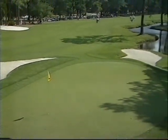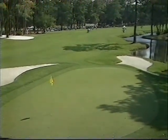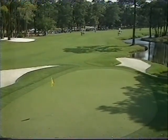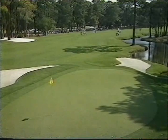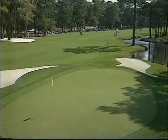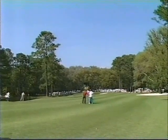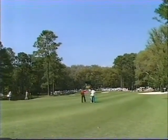Well, he's on, but that's about it. And this may be the smallest green on tour. And as we talked about earlier, this has been voted by the players as the best par 5 on tour. 561 yards, and to our account, no player has actually put it on the putting surface in 2.